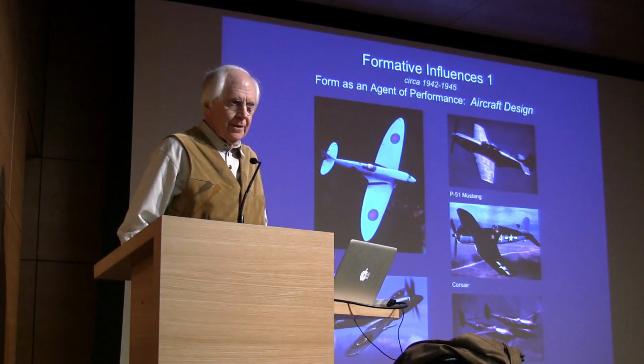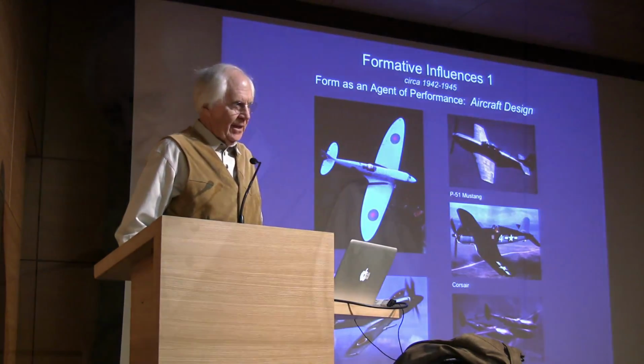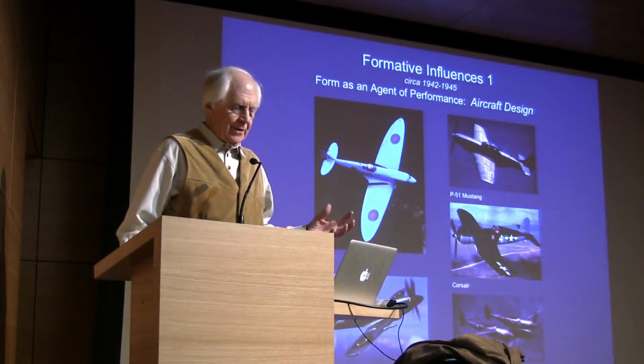And the designers of these aircraft didn't go to design school. They didn't do little sculpture projects. They didn't study form per se or form as an end in itself. But they did have a sense that the thing should look right, that it should be a beautiful object when it was all done. But there was a correlation always between the shape of something and its performance. I mean, that was given.